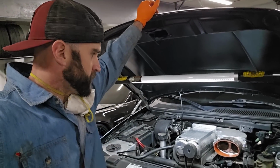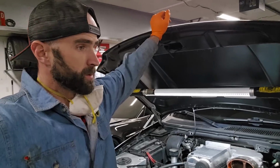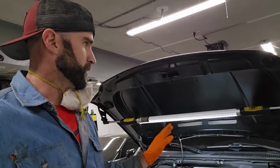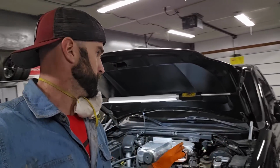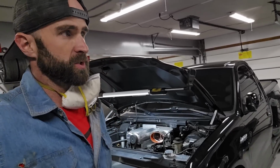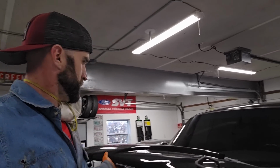Let me know what you guys want to see for intake tube color. I'm going to be doing it here soon, but we'll just look past it. Bear with me for now. I know that the engine bay kind of looks like crap, but I'm hoping to get this truck running 100% in this video with a solid dyno tune.